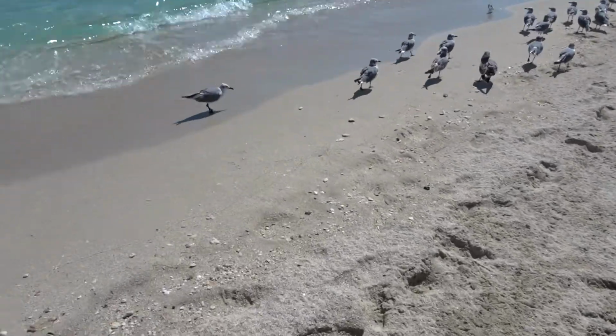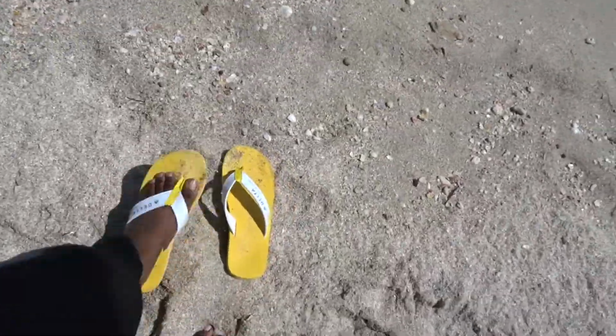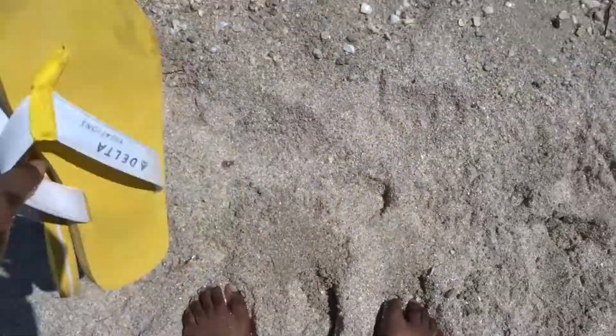My little flip-flops are coming off. The water is so warm. Oh my gosh, and it's so clear. I just want to swim. Dang, I just want to go swimming now. This water feels so amazing. It's not even cold.